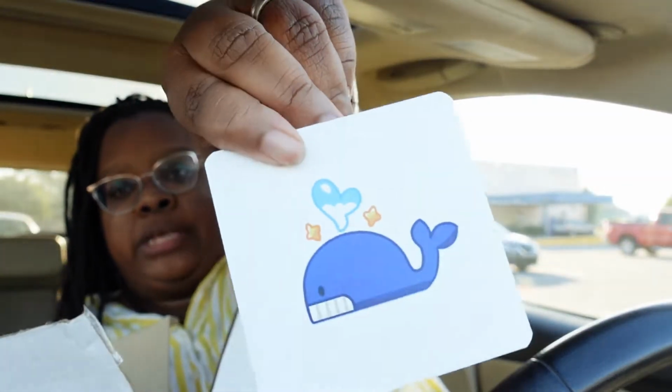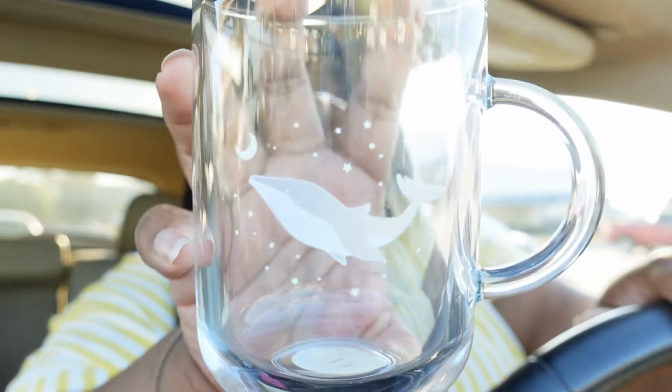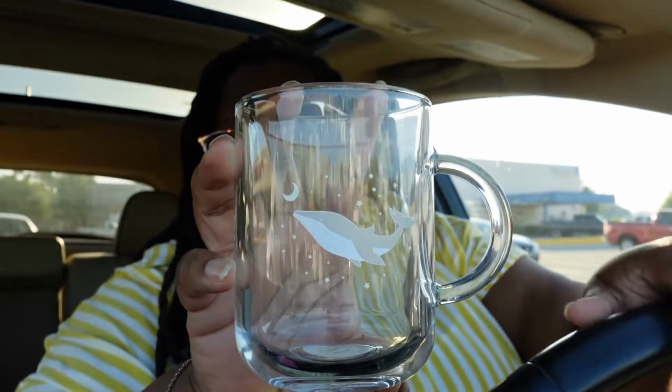So this is the first one. Okay, this one is Minhyuk's, and I can tell instantly because there's a whale coaster. Very cute. I'm about to break something. Oh, that's pretty. It's a little glass mug. It's very nice.